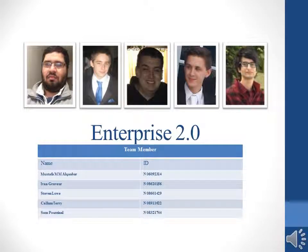Hello everyone, today we are going to talk about the implementation of an Enterprise 2.0 Business Improvement Plan for the Queensland University of Technology. The group responsible for this plan are Mustafa, Ivan, Stephen, Callum and Sam.